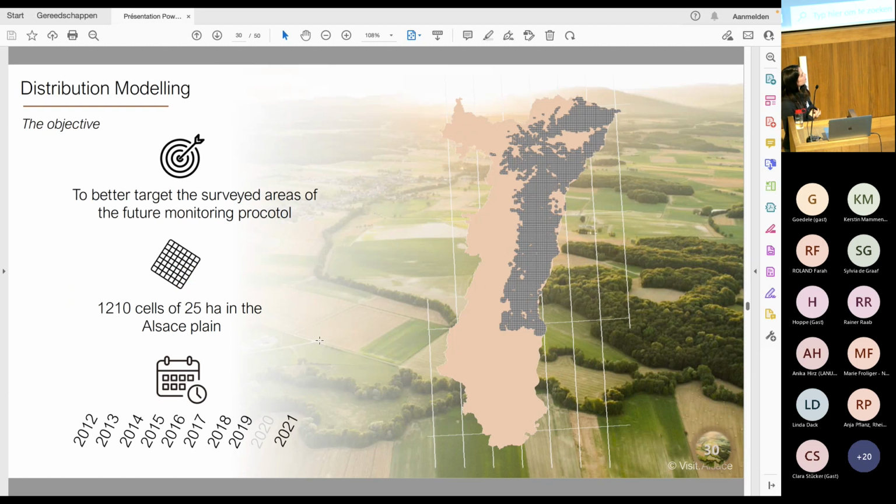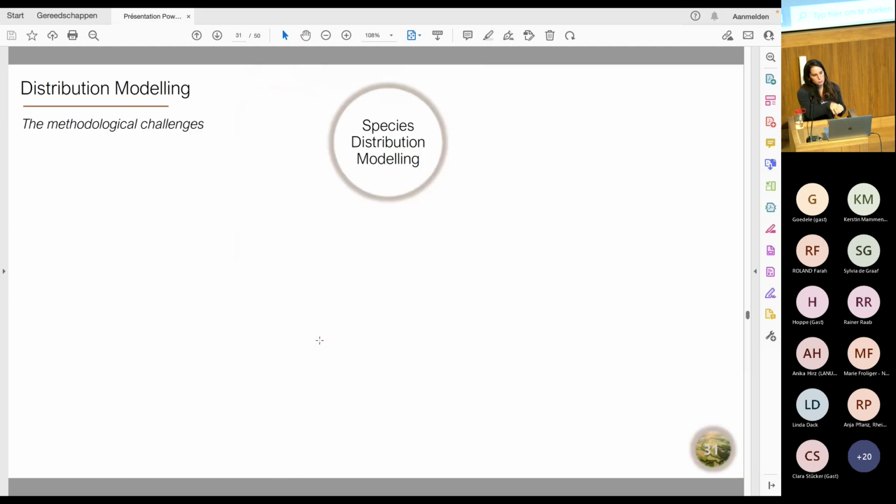So the objective of this work is to better target the surveyed areas of the future monitoring protocol by estimating the favorable areas for the hamster at the landscape scale. And we are modeling the distribution of the 1,210 cells of 25 hectares each in the Alsace plain, the cells that you see on the map, right? And for that, we are using the data set from the burrow surveys since 2012 up to 2021, except in 2020 because there was no survey because of COVID.